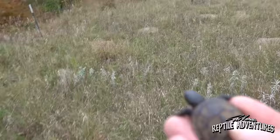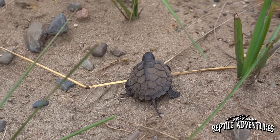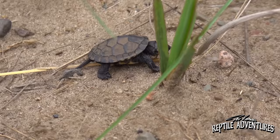And we're gonna set him way over here by this fence. All right, there you go, little buddy. Reptile Uber at your service. What an amazing find. He's got a very long way to go to get to that pond over there. But now that I got him across this road, he's definitely gonna make it.